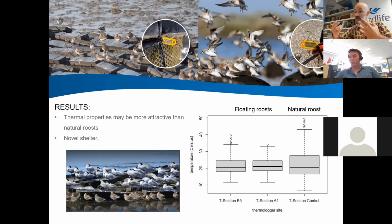the floating roosts, because they are this mesh bag, you can see here, filtered oysters, the water can filter through and the birds can keep their feet wet throughout the tide, and that provides not only heating but cooling processes. As you can see on the results below, the floating roosts had a more confined range of temperature than the natural roosts, which had a wider variation in their temperature just due to natural radiation at the site, heating of sand and cooling again at night time. Whereas water has an insulative property, which appears to be favourable for birds to roost at.